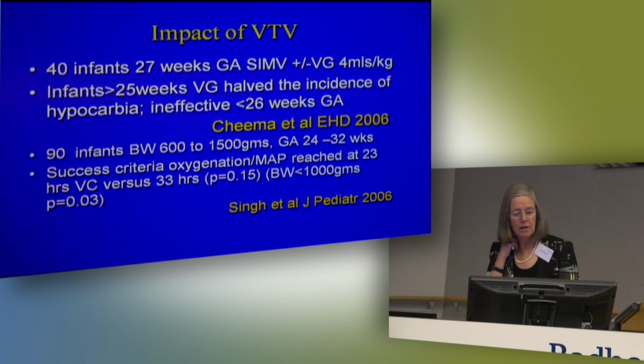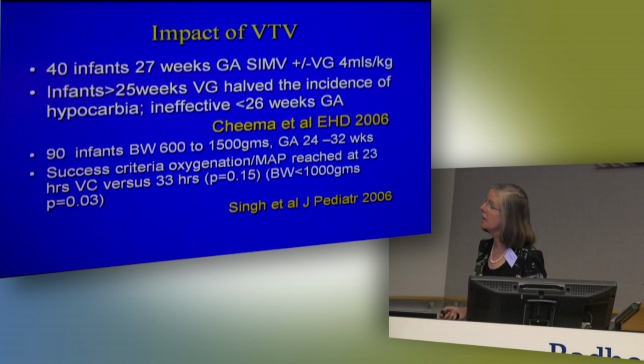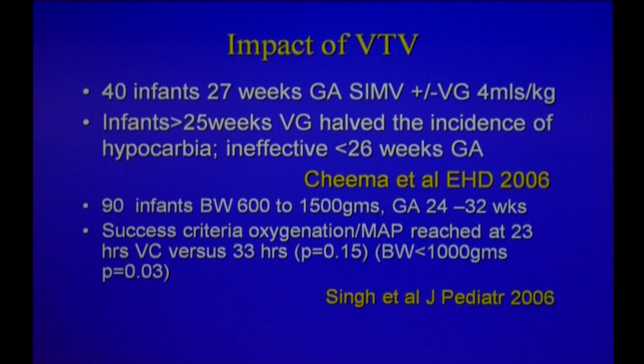This is a somewhat larger study, but nevertheless, they could only test robustly a primary outcome of oxygenation divided by mean airway pressure. And they had to look to a subset to see that where this reached statistical significance, there were no statistically significant differences in any other outcome.